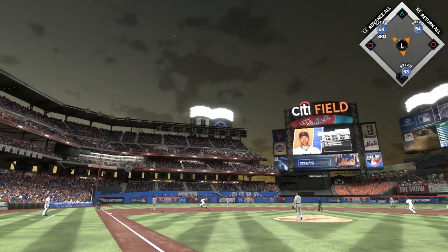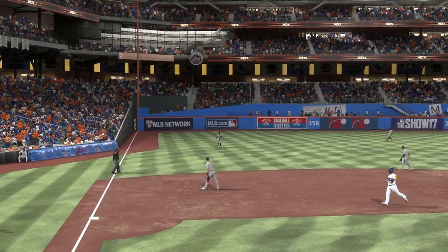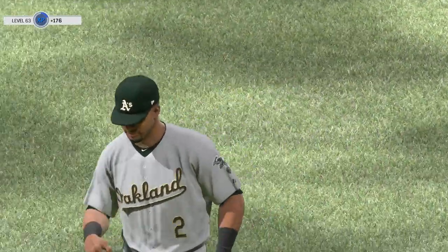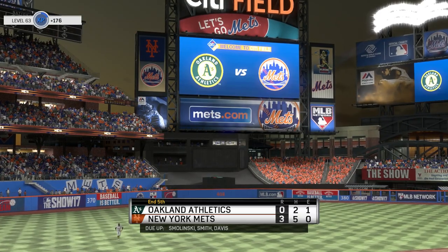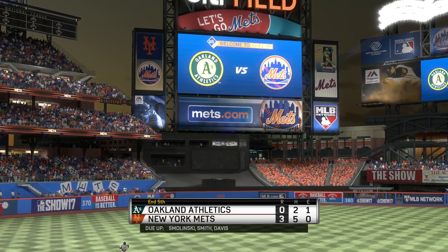Swing and a looper to left. Here comes Davis. And that ends the inning. Mets played a run on a couple of hits. Five innings complete. The Mets lead it 3-0.